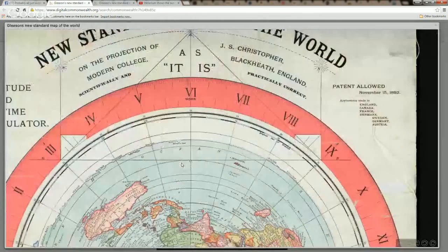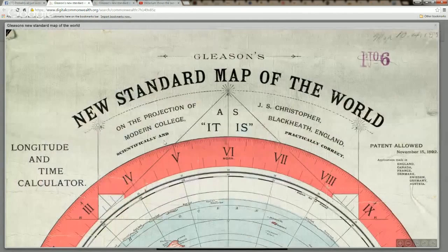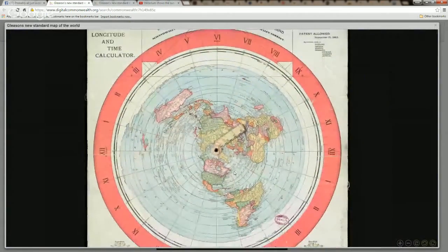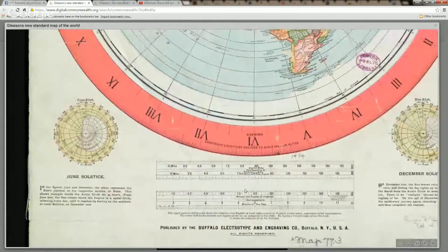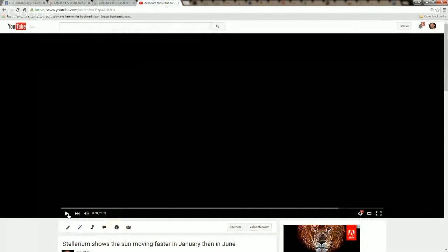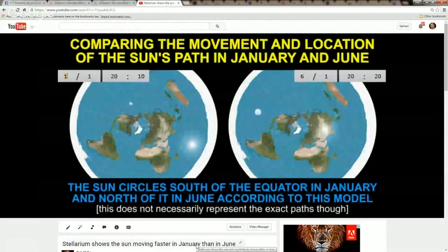What really caught my attention initially was what it says right at the top of this map. It says, "Scientifically and practically correct as it is." So it's telling you this map is correct as it is. But what I didn't notice the first time when I originally posted this were the June and December solstice maps on the bottom, showing what looks an awful lot like what I discovered with Stellarium in the video that I posted called "Stellarium Shows the Sun Moving Faster in January than in June."